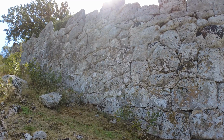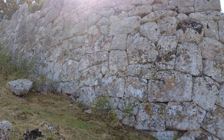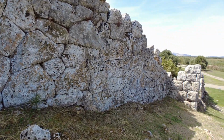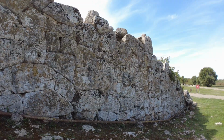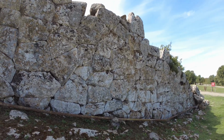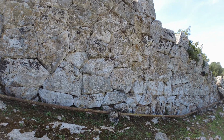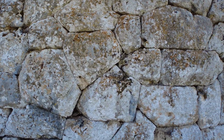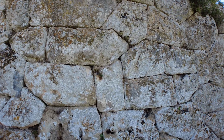As far as I know, I haven't heard anything about this site. Not many people know it. Very nice puzzle here of stones. Again, they are convex. The site is €3 entrance. There's nobody here. We are the only car except the one from the ticket lady. And as usual in Greece, the problem is that they all close around 3 p.m. So we are a bit in a hurry.